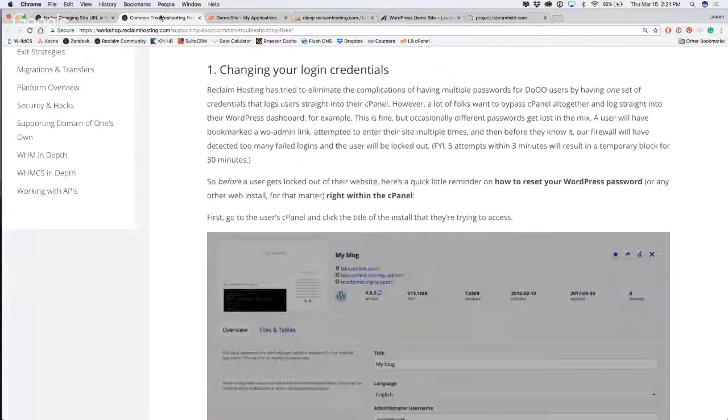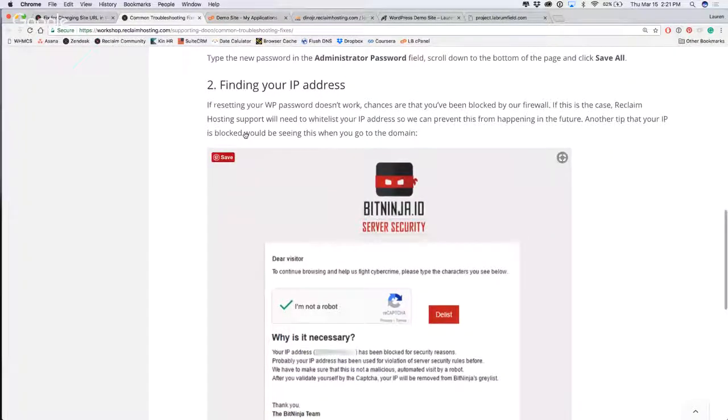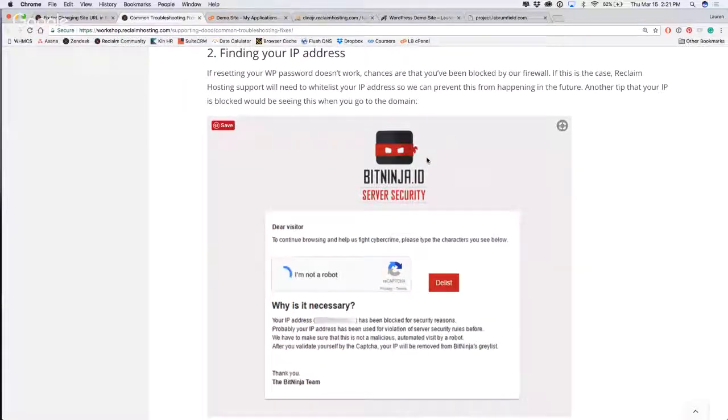The next thing, finding your IP address, which I've already walked through. It's ip4.me. And this is actually a little GIF of our bitninja.io. Bitninja is our external firewall, so it's outside of WHM, and it's something that Domain of One's Own administrators do not have access to.